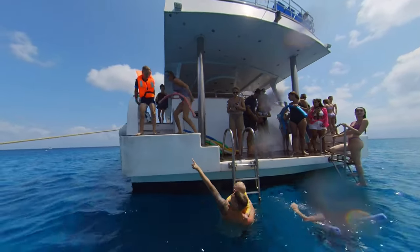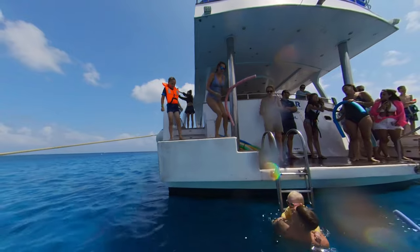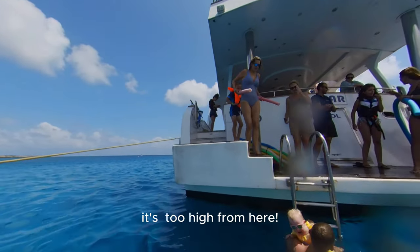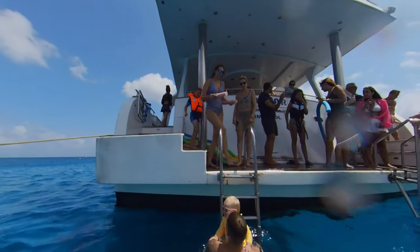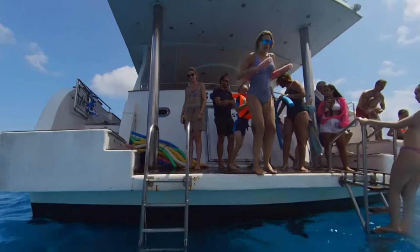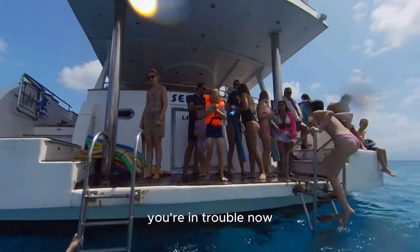Wait for mummy. It's high up here. We're not doing it. Oh, come on. It's only a foot higher. Oh, you're in trouble now.